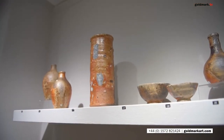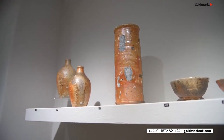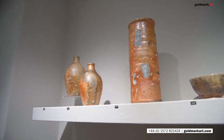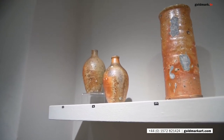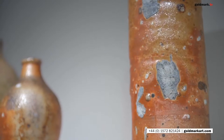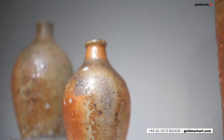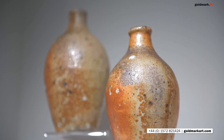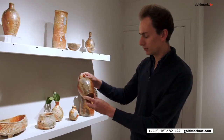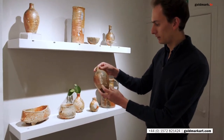You can see the ash has been deposited here around the top here and the side here. But the sides have been protected largely from the effects of the ash. This is not rough and ready and unpleasant to hold. It's got a lovely smooth surface and a sheen to it. In a little pot like this, you can see the whole universe, the whole world of colours that you can get from a wood firing.